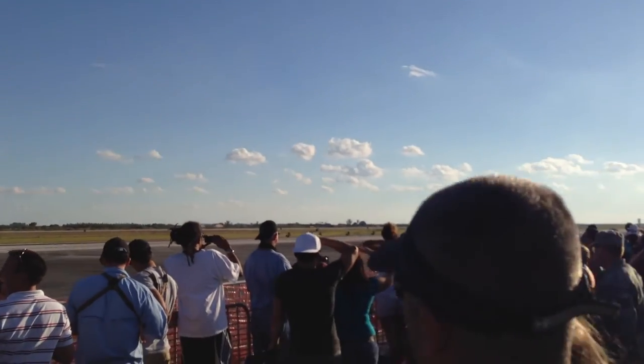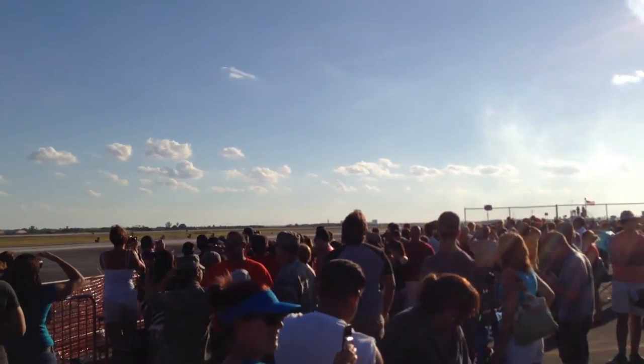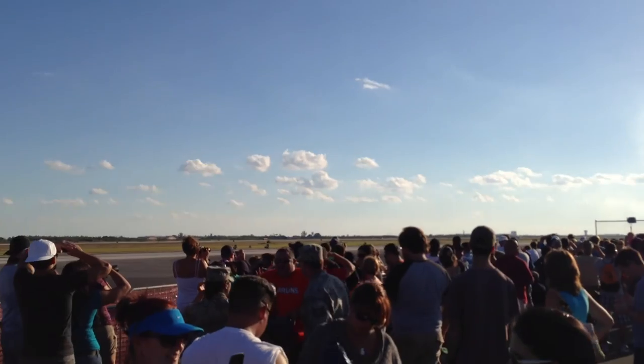As Thunderbird 1 brings the 6 Thunderbird F-16s towards Show Center to show teamwork at its finest for the Delta Formation Loop.